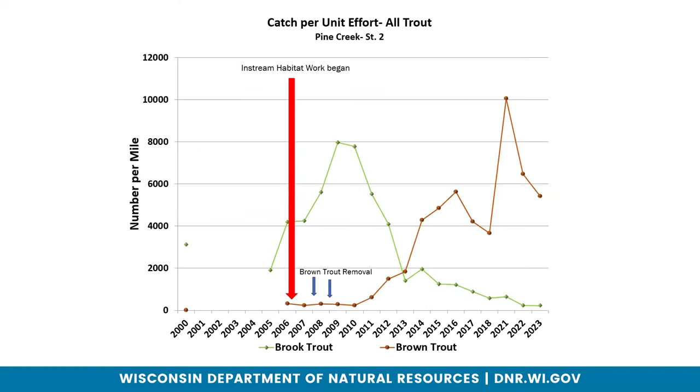So as you'll see on this graph, this shows the timeline of brook trout and brown trout densities and when the habitat restoration work began. I've got number per mile, so catch rates of brook trout and brown trout, on the y-axis. This is at one of our trend sites that we survey annually, from the year 2000 to 2023, brook trout and brown trout densities in Pine Creek. Brook trout is the green line and brown trout is the brown line.